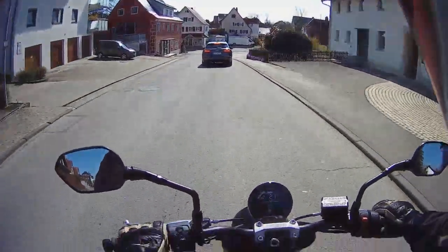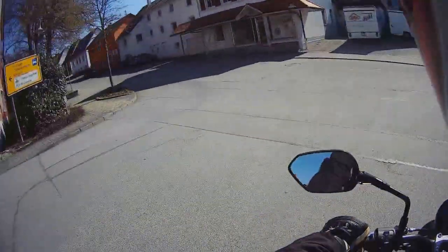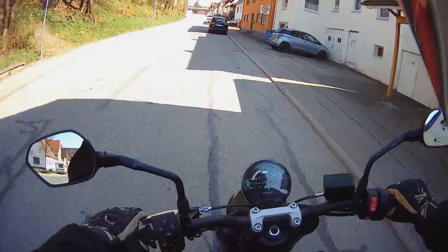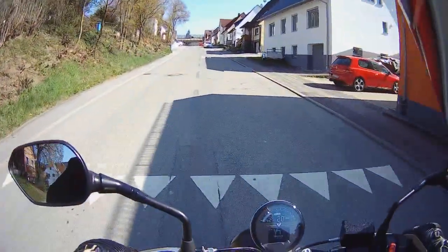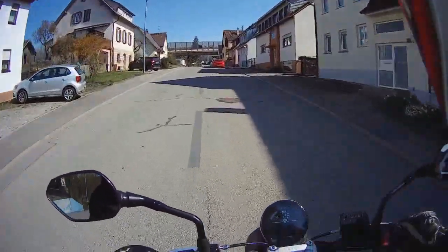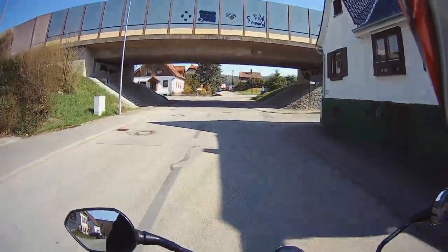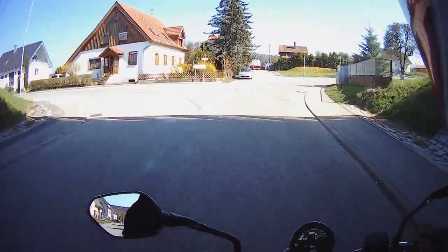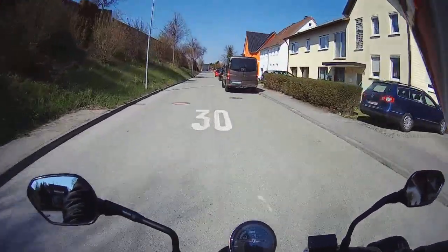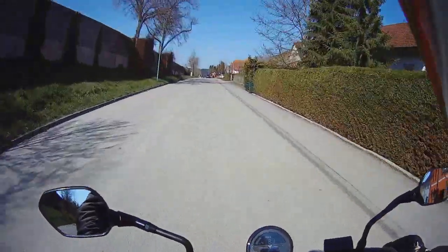In 90 yards, turn left onto Neckarstrasse. In 300 yards, turn left onto Rummerstrasse. In 100 yards, turn left onto Rummerstrasse. In 700 yards, turn left onto Bruthelstrasse. So it's just taking me around in a circle, yeah, or what? 600 yards.